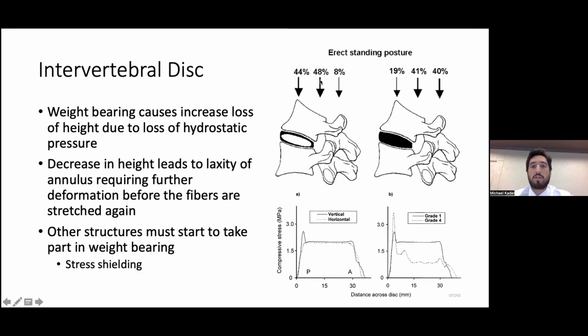This left image here shows a healthy individual with a healthy disc, and they put pressure sensors at the anterior column, middle column, and posterior column here at the facet to see what percentage of the force they're putting on the construct is being transmitted through each individual space. And you can see here that the vast majority of the pressure is being transmitted through the vertebral body. Only 8% is being transmitted back here through the facet.